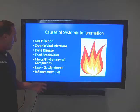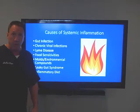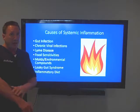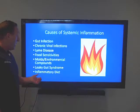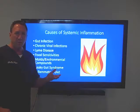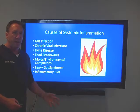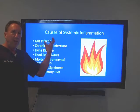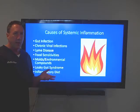Molds and environmental compounds, leaky gut syndrome. The main barrier between the outside world and inside of our bodies, not our skin, is the lining of our gut. And just basically an inflammatory diet, eating poor oils, processed vegetable oils, things like that, fried foods, all cause inflammation and all affect that area of the brain, causing low thyroid.